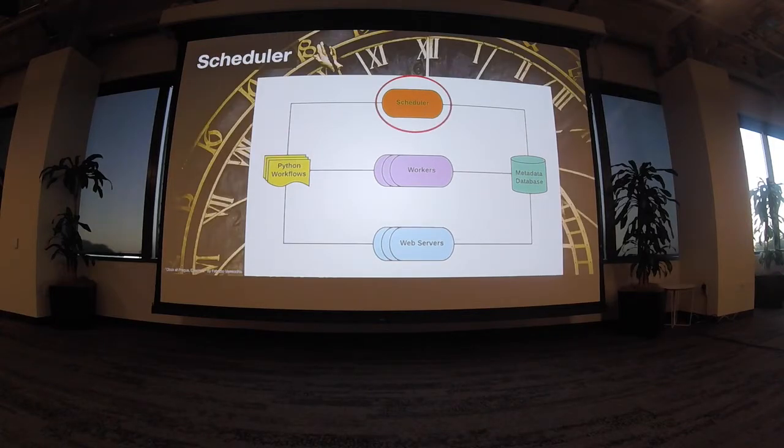The next component is the scheduler. So this is essentially the heart of the system. This ensures that the workflows are kicked off in the correct cadence, that the dependencies are met between all the different tasks, and also handles more advanced options, such as retries, specific data center semantics, as well as backfills. So the scheduler is the part of the system that we need to make sure is running in order for the system to work correctly.